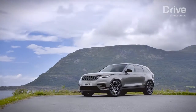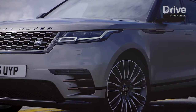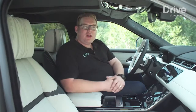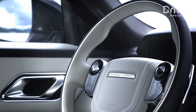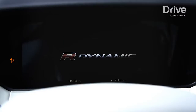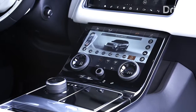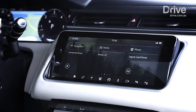Larger than the compact Evoque and smaller than the Range Rover Sport, the new Velar is a road-focused model that puts style at the top of its list of priorities. In here, Range Rover has mixed state-of-the-art technology with a clean, uncluttered design system to rival the world's best luxury brands. Of course, you've got a full digital dashboard. You can expect that in any high-end luxury car today. But you've also got these beautiful twin screens here that do away with conventional knobs, buttons and dials for the stereo and air conditioning system.